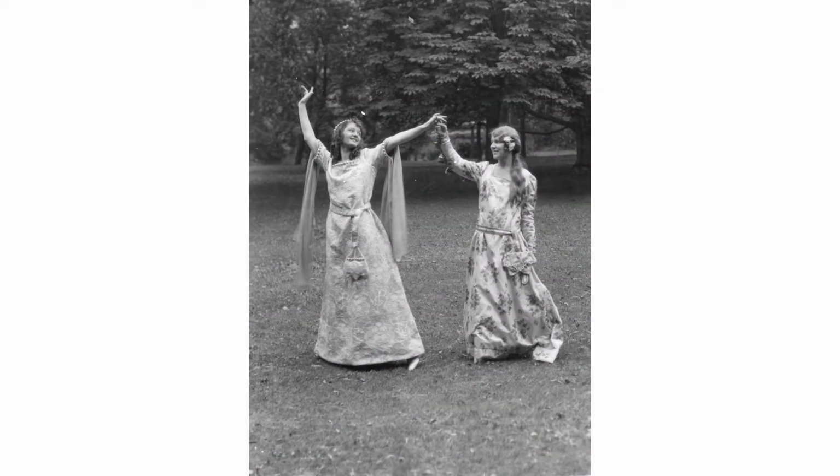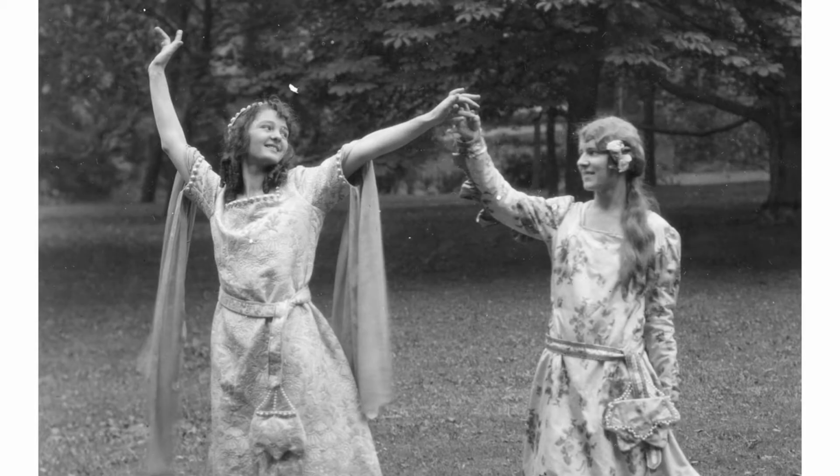One of my favorite shots was the two ladies in the Shakespeare play from 1925. I just thought it was a gorgeous photograph. I was amazed that they had the costumes. They had given a lot of thought to that production, just by looking at that photograph.